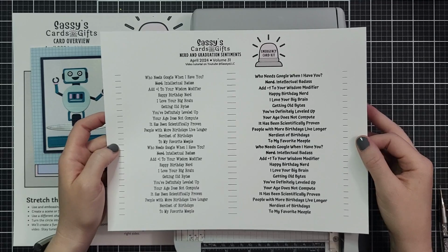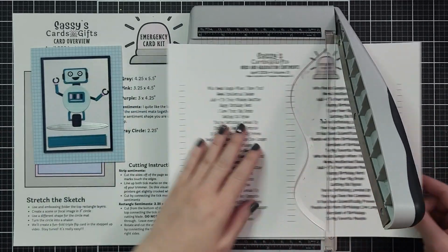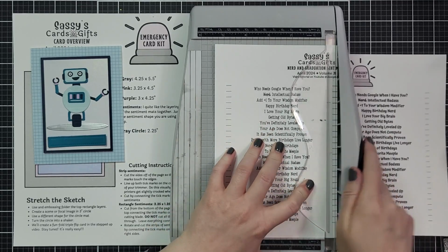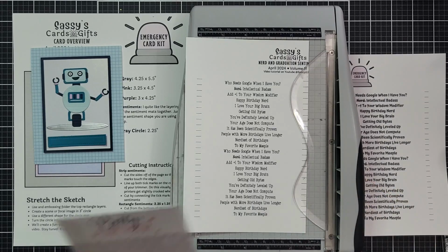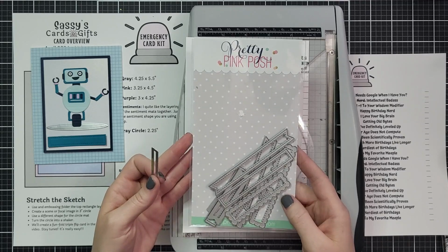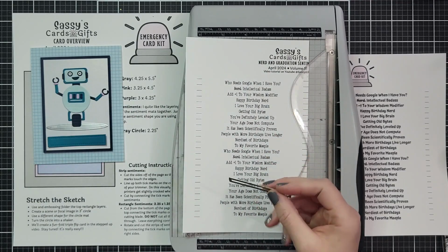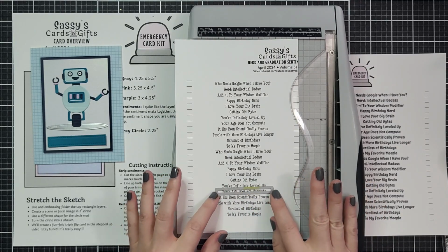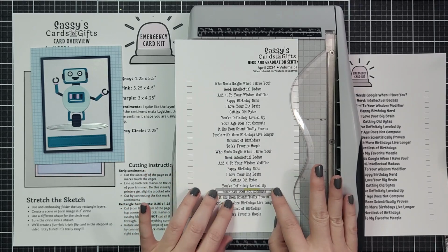For my sentiment on this card, I'm going to use one of the strip sentiments. So I'm going to go ahead and cut this in half, and I want to cut right through those tick marks in the middle. You certainly could use the tick marks to cut this out with your trimmer, but I'm going to use dies today. This is the Pretty Pink Posh Sentiment Labels set, and it's got lots of different shapes that you can use. So I am just using the basic strip die for now, and I'm looking for one that fits. I like the Your Age Does Not Compute with my robot.